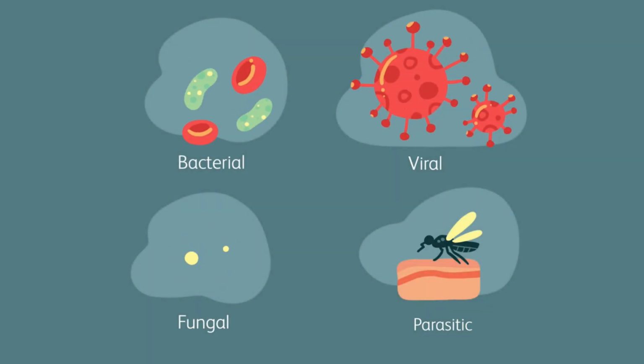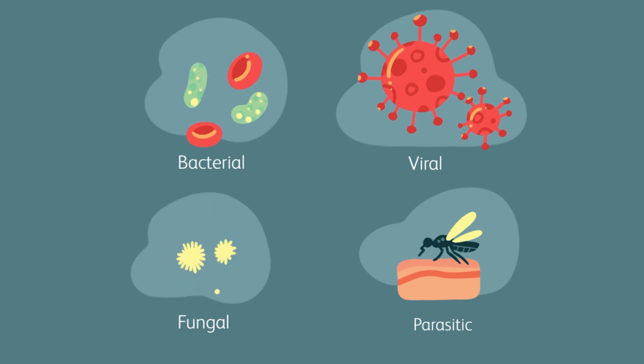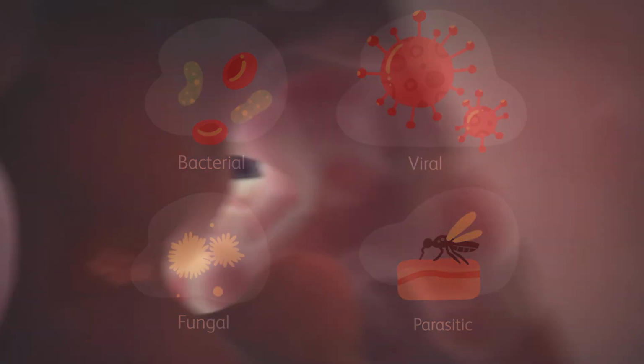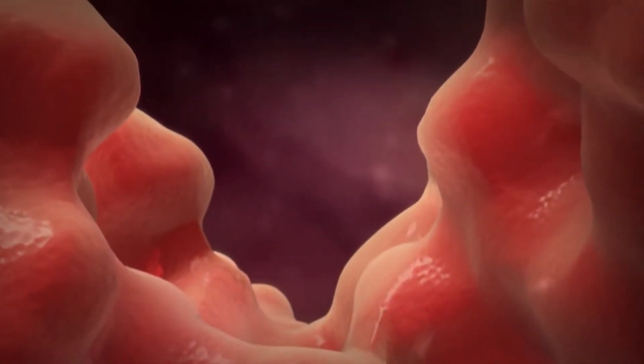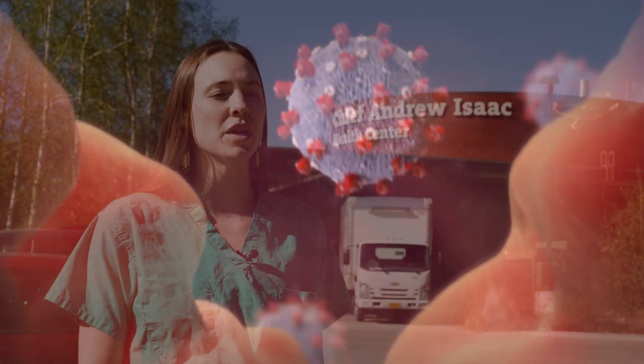Infections can be caused by bacteria, viruses, fungi, or parasites. These germs can enter the body through our nose, mouth, or a small cut in the skin. Our bodies are made to naturally fight off infections, but sometimes our bodies need help. If you have an infection that won't go away or that causes a fever, chills, pus, or red streaking from the wound, you should see a provider.